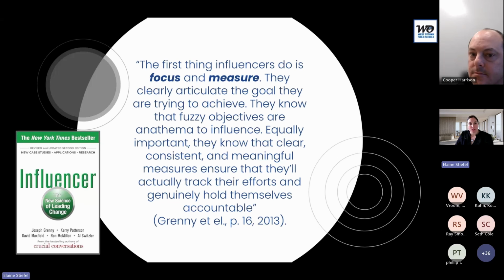So what's a word or two in here that maybe resonates with you? Consistent and meaningful, measure and accountability, clear, consistent, and meaningful. Yeah. Those are the main ones.